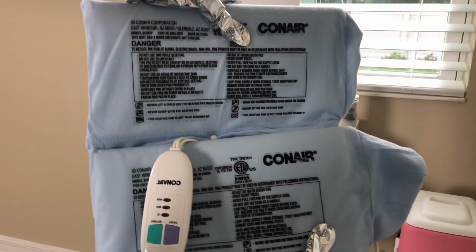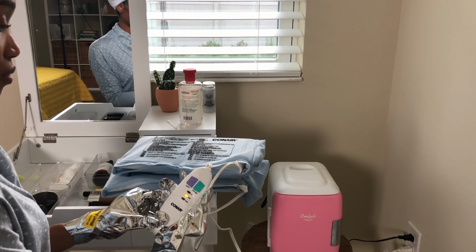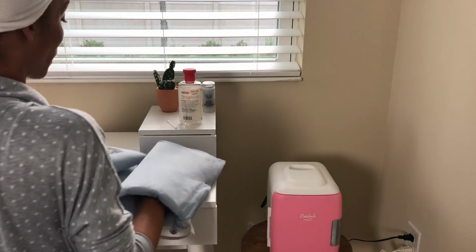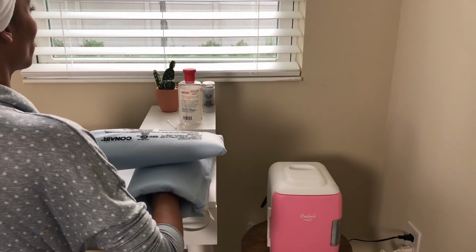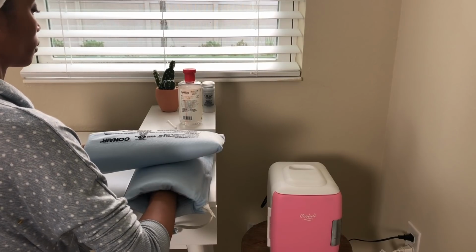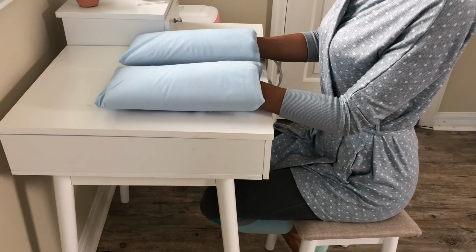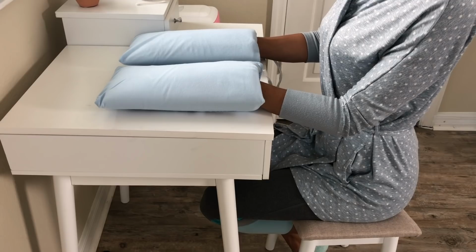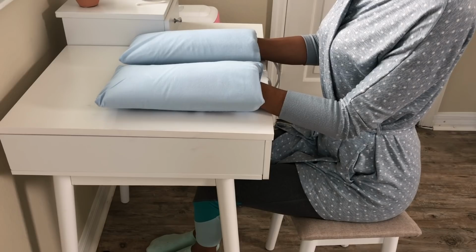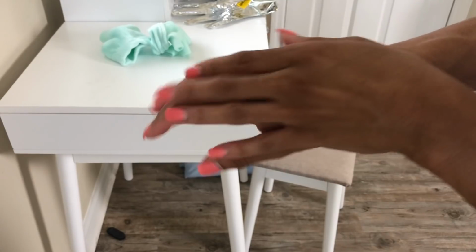So for my extra hand care routine, I'm using a hand mask, but also a hand warmer. I bought this on Amazon. It's by Conair and I love it. After my session is over, I let my hands dry, then I apply my aloe infused gloves.